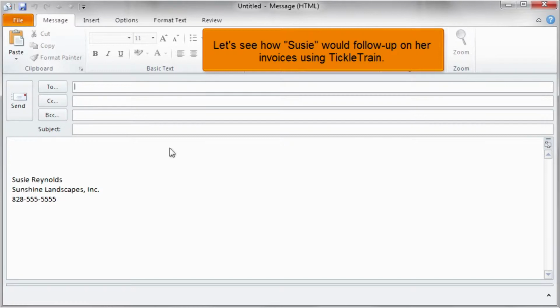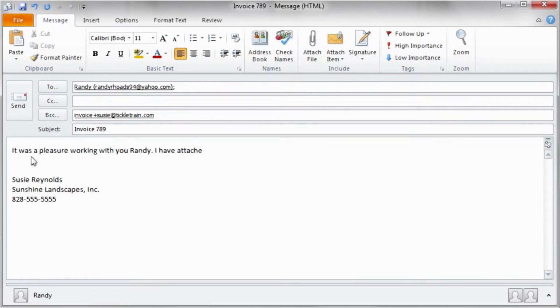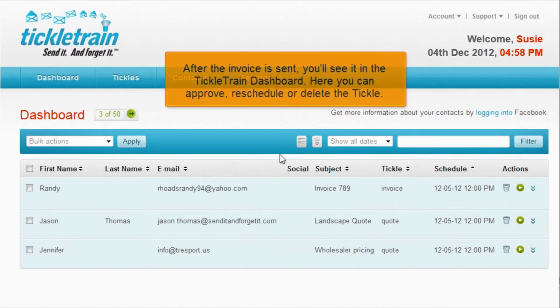Let's see how Susie would follow up on her invoices using TickleTrain. After the invoice is sent, you'll see it in the TickleTrain dashboard. Here you can approve, reschedule, or delete the tickle.